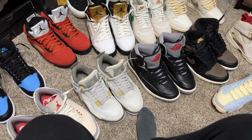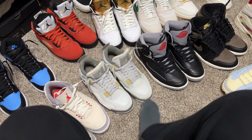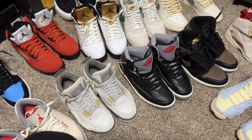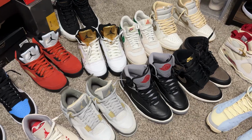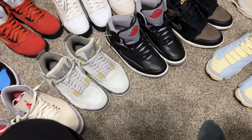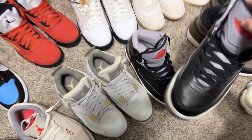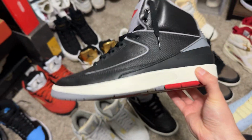I may get the Jordan 4 Craft Olives just because I really like the color. And again, I like Crafts, but I'm still waiting for a discount on them because I'm trying to save money, and I'm not trying to pay full price for something that's been sitting for, God, feels like 3 months now. And then I got the Jordan 2 Black Cements.